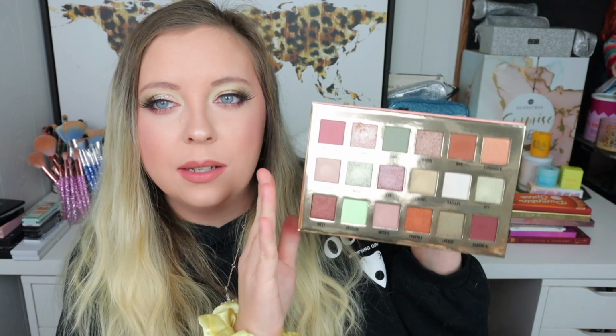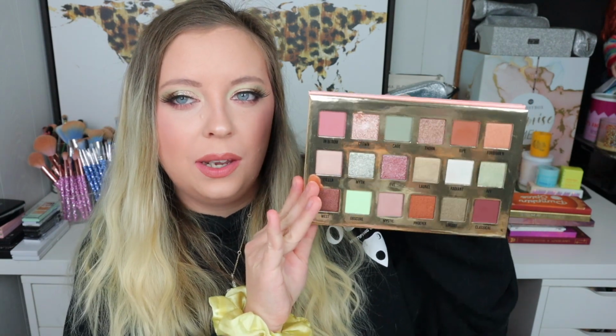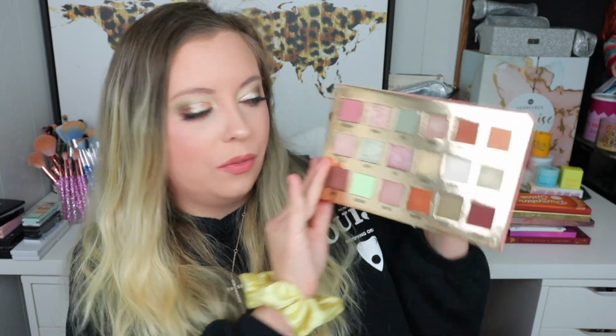This next palette I'm currently wearing on my eyes right now. This is from Lime Crime. It's the Venus XL2 palette. Lime Crime did send this to me and it is absolutely gorgeous. This is the first time that I'm using this palette. Sorry, it's so reflective that you can't really see the shades that well, but it's very foresty, natural, earthy, and I really was drawn to the colors.